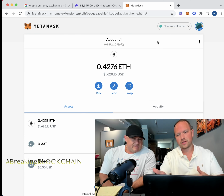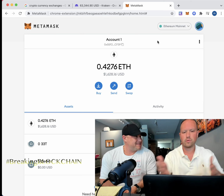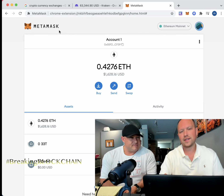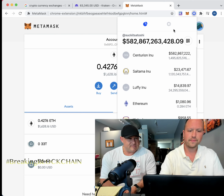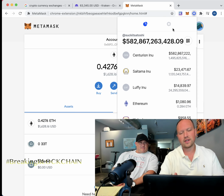What we're going to do is take Ethereum from one wallet and move it to a different wallet, just as if you would do it on an exchange. We're going to use MetaMask, as you can see here. That is a Google Chrome extension or a website, whatever you prefer. And right here I have my Coinbase wallet. Coinbase wallet is a separate app. If you use Coinbase, it connects right to your Coinbase.